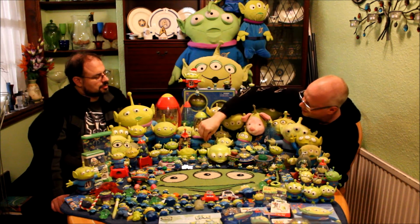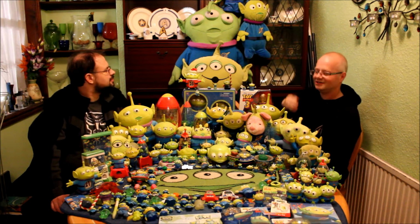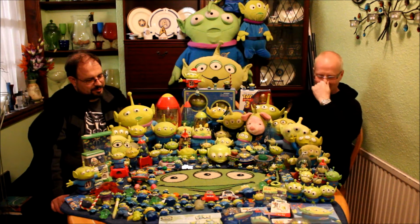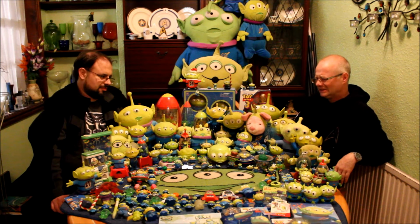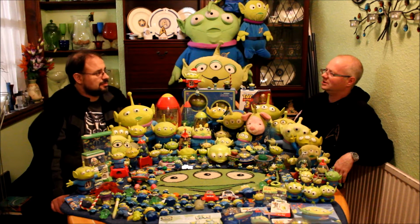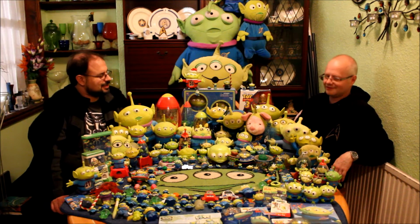And then after quite a lot of public demand, they did things like the cushion and the rug, and they expanded out a bit. They had maybe 20 for the initial run, up until Toy Story 2, then it expanded out. Toy Story 3 was ridiculous.